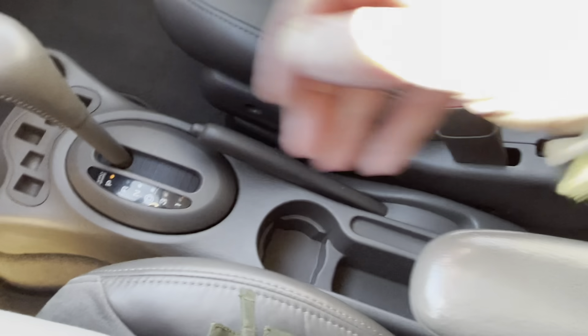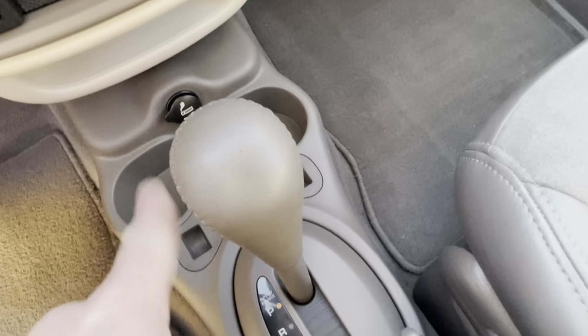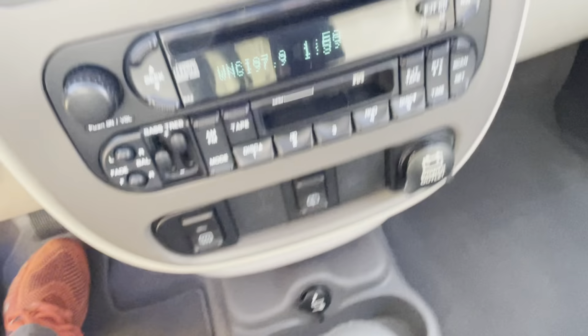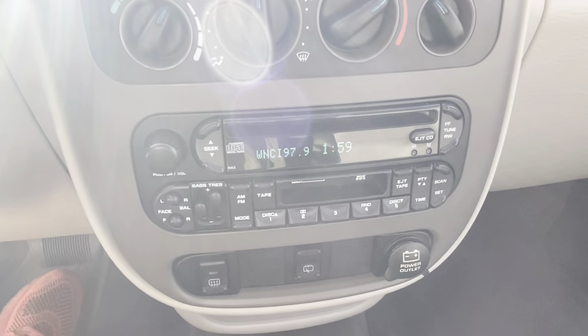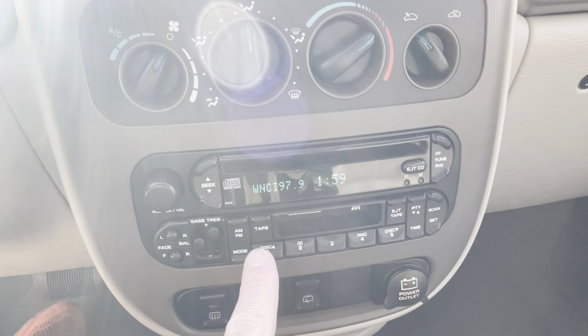So love the armrests in these cars, makes it really comfortable to drive. There's the center plastic with all the bazillion cup holders, great shape. Leather on here is in great shape. I don't need to keep saying great shape because you get my point. There's nothing negative on this car cosmetically on the inside.